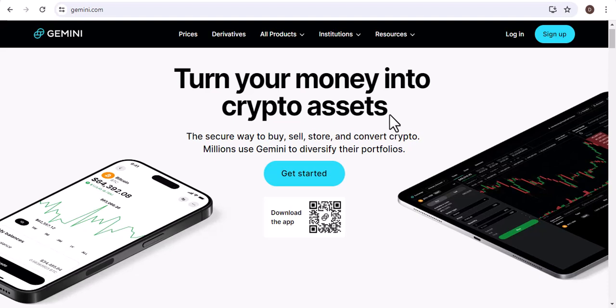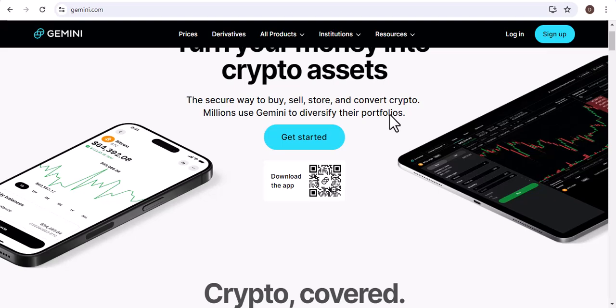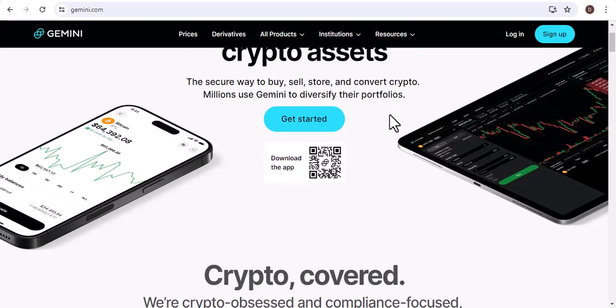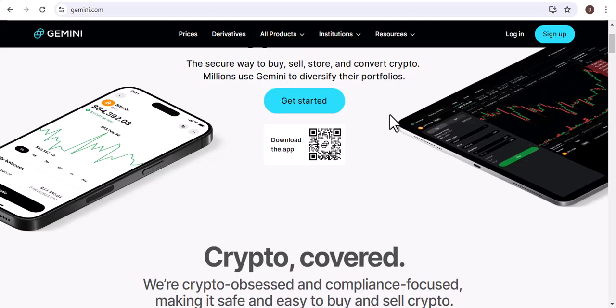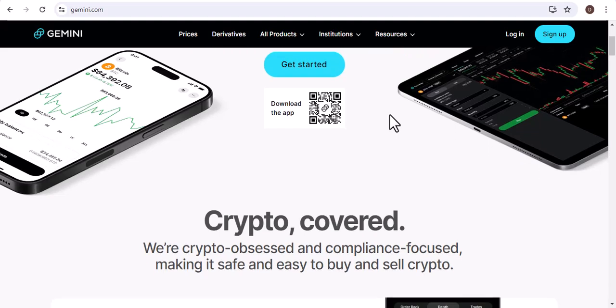How long does it take for Gemini to release funds? Have you ever been excited to receive a payment from Gemini, only to find out that it's taking longer than expected? If so, you're not alone. In this video, we'll discuss how long it takes for Gemini to release funds and what you can do to speed up the process.